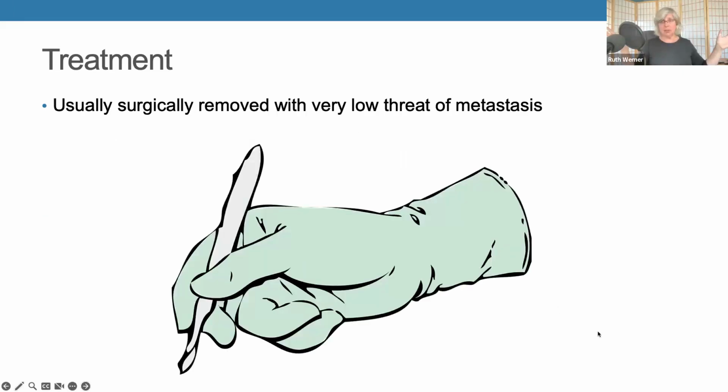The mainstay of treatment is to cut it off. Surgically remove it. If they get a clean border all the way around it, there's very low threat of metastasis. It is the simplest and fastest way to a cure, if you like, because it's done and it's not going to come back for this form of skin cancer. And that's all I'm going to say about basal cell.